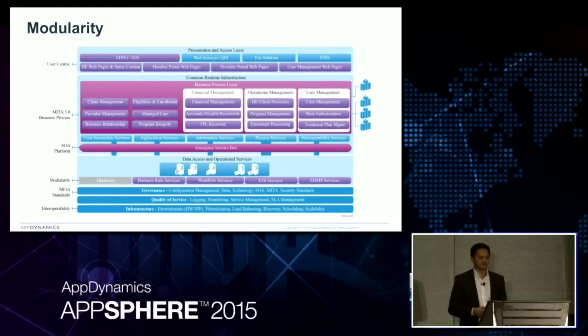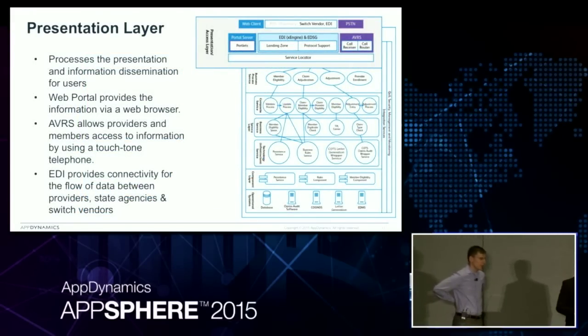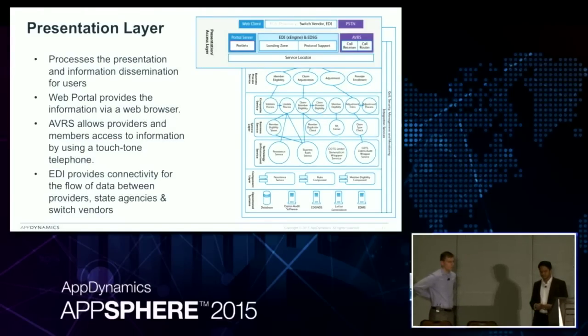And everything runs on the enterprise service bus, ESB, behind the scenes. And you have the data access layers, and all these cross-cutting concerns are listed below, such as interoperability and MITA standards. And of course, the solution had to be highly secure as well as auditable and loggable, to go back in time to see events happening and track who approved what. That's a big requirement for the states.